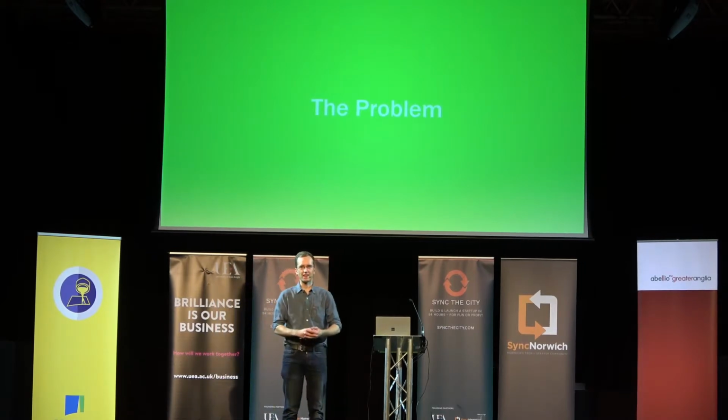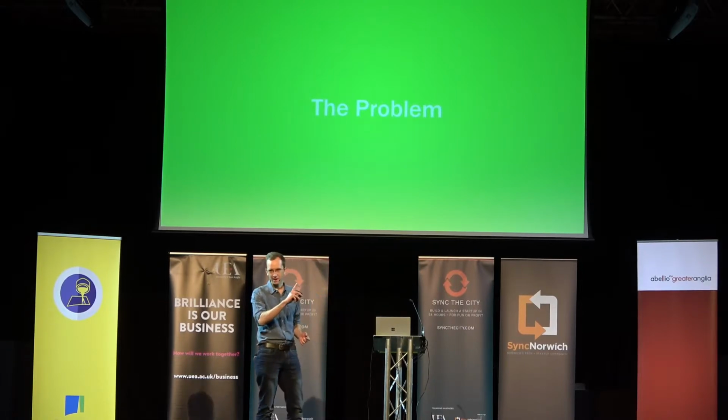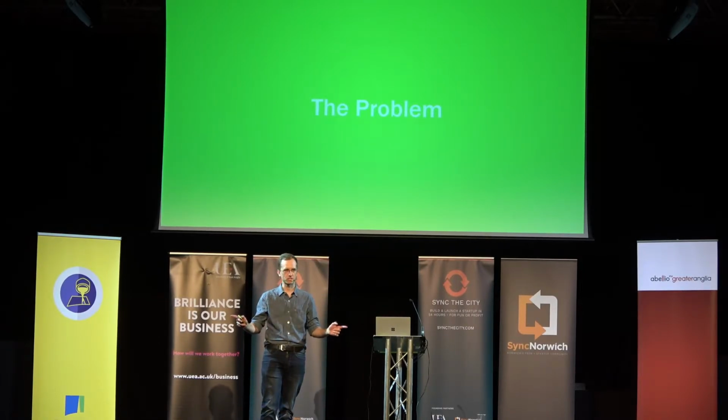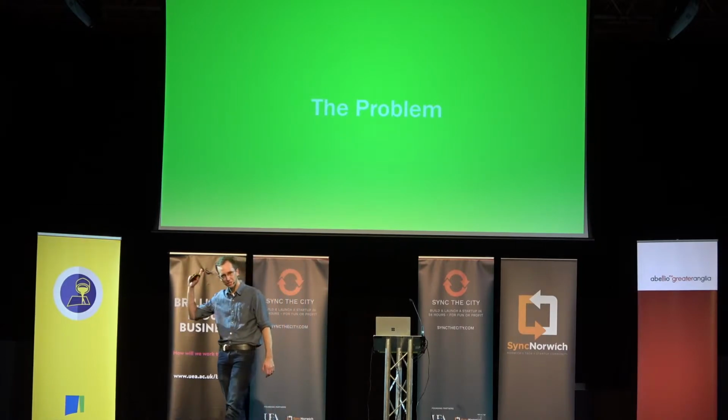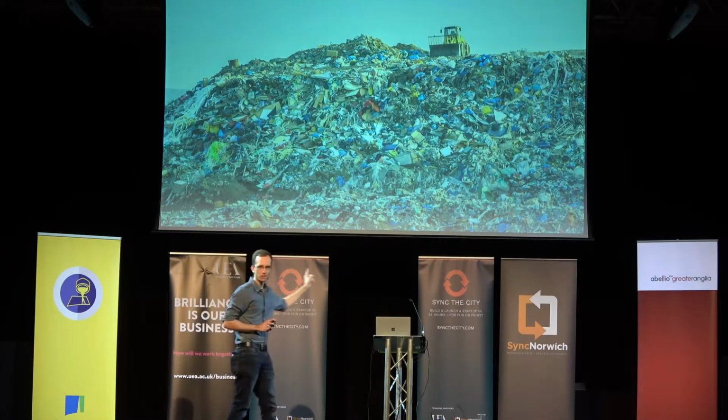I'm here to tell you about a colossal problem. A huge problem that no doubt affects every single person in this room, and I would wager has an impact on every single person outside of this room as well. This is what it looks like.